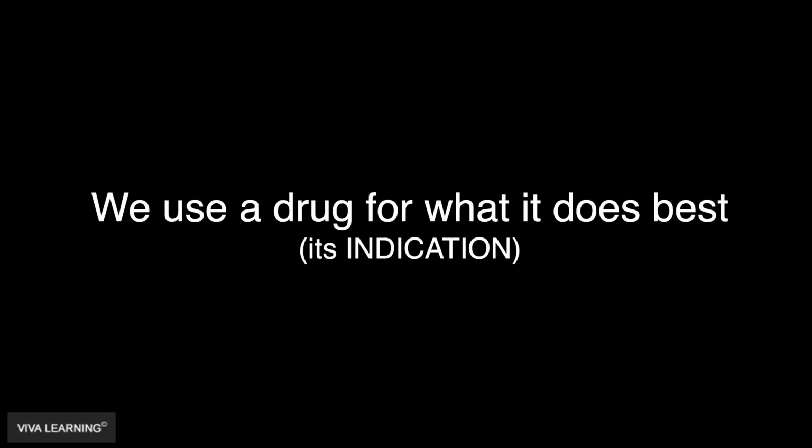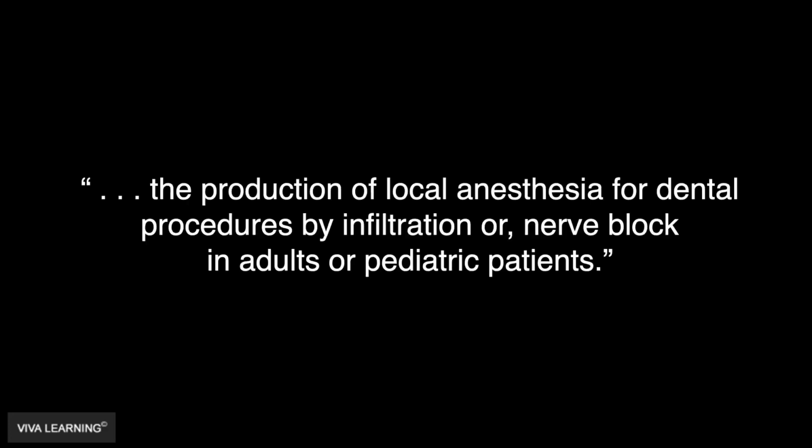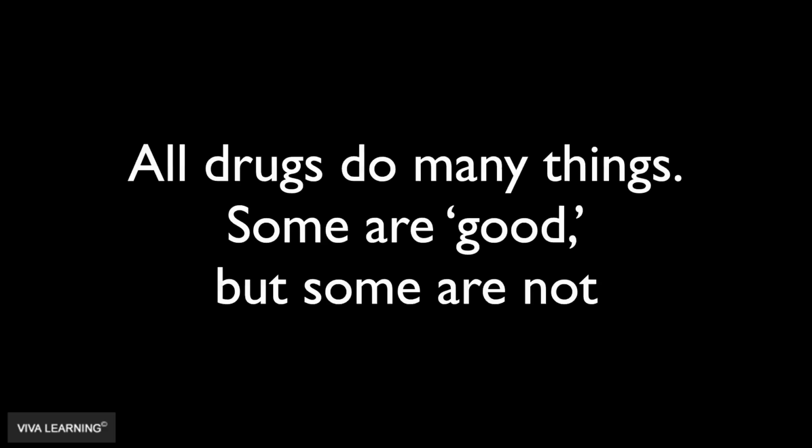These are the package inserts from 4 local anesthetics, and that's what it says. For that local anesthetic, whether it's lidocaine, articaine, mepivacaine or prilocaine, its indication is the production of local anesthesia for dental procedures by infiltration or nerve block in adults or pediatric patients. That's what these drugs do best. That is their indication. But there is a however, and the however is that all drugs, not just local anesthetics, do many things.